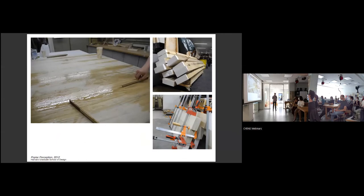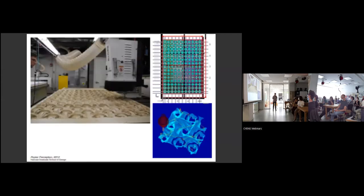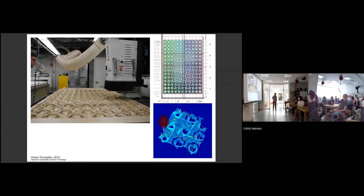This is really the project where I learned how to work on the large CNC. We glued together these massive timbers of poplar and then ran it on the CNC mill at Harvard GSD. With this pattern in the corner, I think this pattern was actually just a map so that we could instruct the CNC operator how to run the software. So we had to draw a set of plans for the operator to operate the software. It was this level of complexity that was dealt into it.